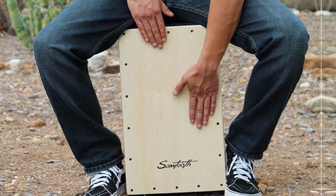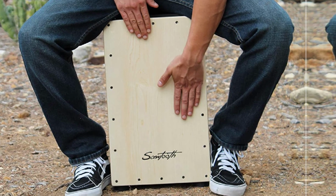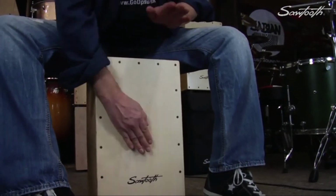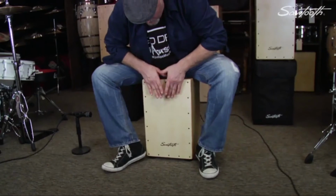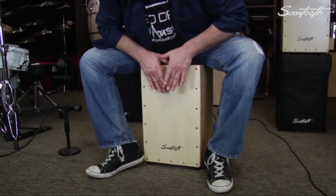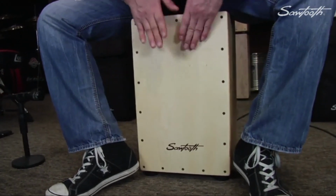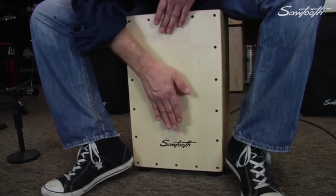Yes, it's made from birch like many other models, but the construction doesn't compare. The soundboard should be exactly flush with the body on all sides, but on the one we tried, there was some uncomfortable overlap. This also means your hands may hit the box rather than the face. Sound-wise, there's one word to describe it: flat.